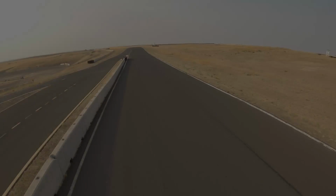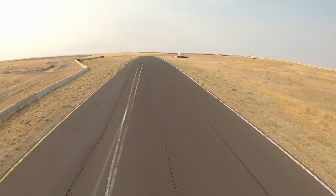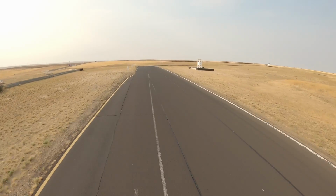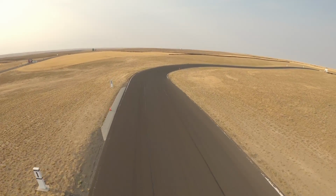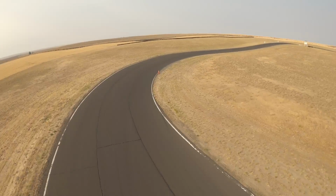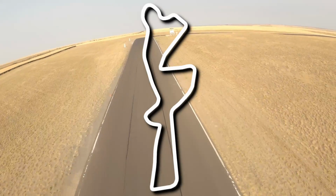Now onto the track itself. If you would like to see me driving consecutive laps of the clockwise configuration of ORP, find my Just the Laps video, a link to which is probably appearing in the upper right corner as I say this. The dipping, diving, banking, and curving tarmac at ORP can be configured or driven in several different ways.